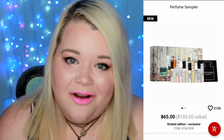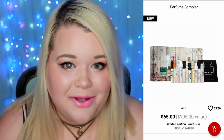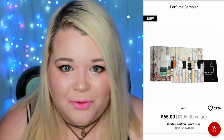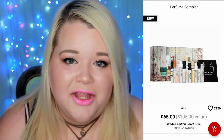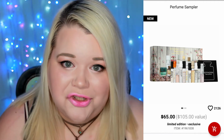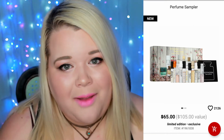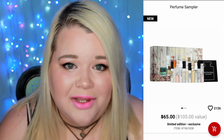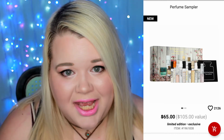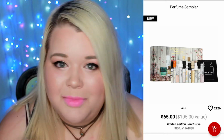So in this kit, there are 11 sample perfumes. And if you're not familiar with these sampler kits, how they work is that you buy the kit for $65 and you get 11 sample size perfumes in it. And you also get a voucher to pick one of the perfumes from the kit in a full size. So I'm gonna go through and tell you which ones are the highest value, the lowest value, largest size, smallest size, and let you guys know which ones are gonna be worth the most.